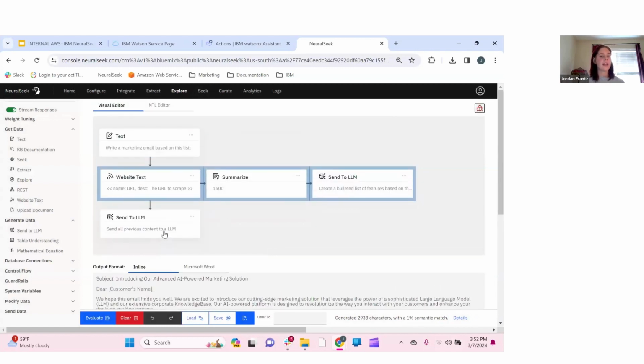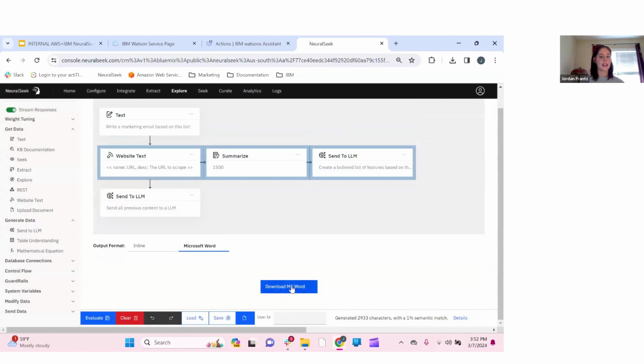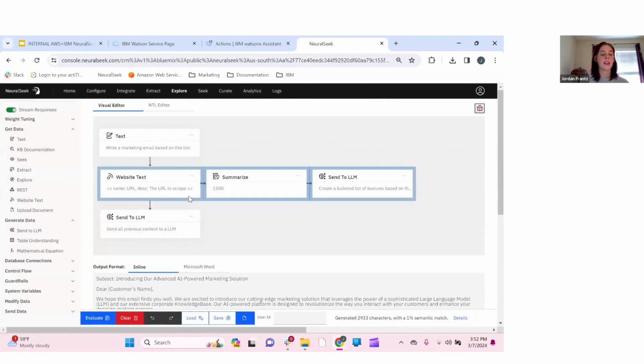And say I make a bunch of edits to this and I want to save it as my own template, I can definitely utilize that feature down here. I can save, I can load to reload a new template. I'm able to output this as a Microsoft Word document or just use this as a nice little template for a marketing email.